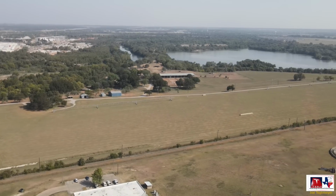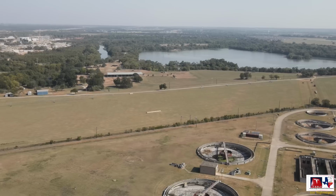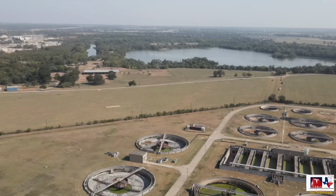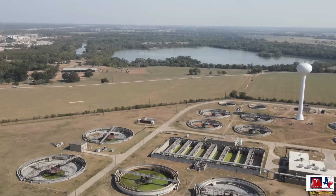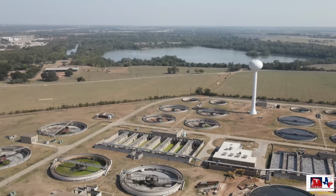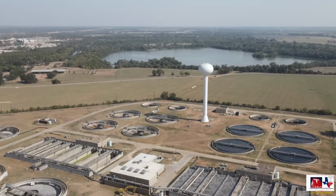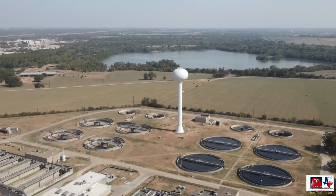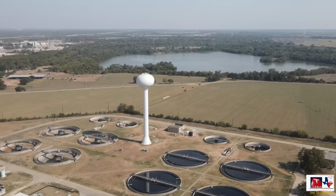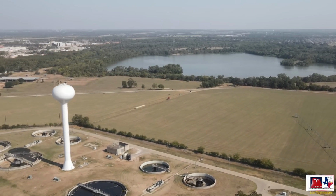What we see here is the horse ranch. This is also north of that road, part of Giga Texas. This water treatment plant is not part of Giga Texas, but it does serve the factory and the surrounding area with all of the houses. We saw some of those over on the west-hand side, and we'll see some more a little bit later in the video. But this gives you a good idea of where this water treatment plant is.